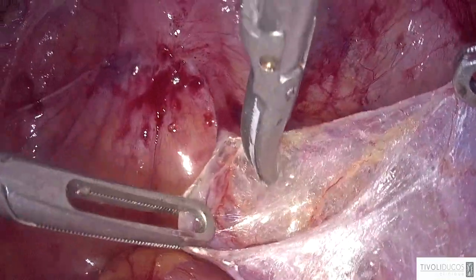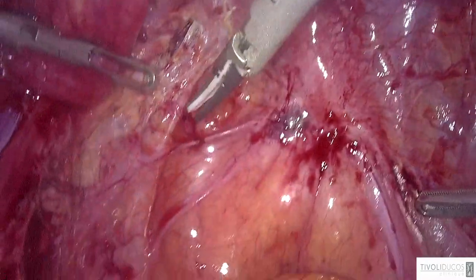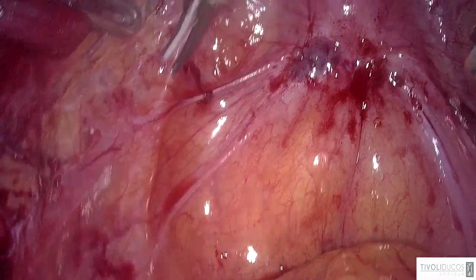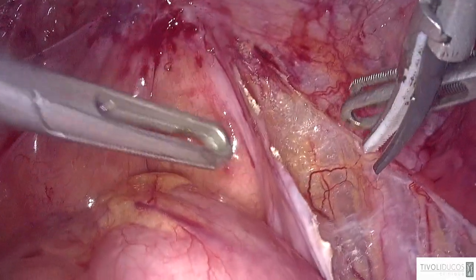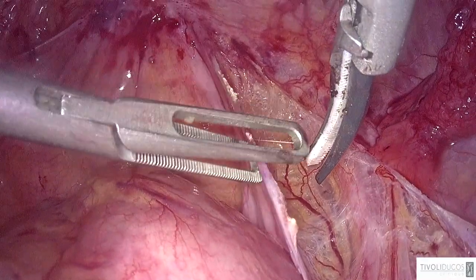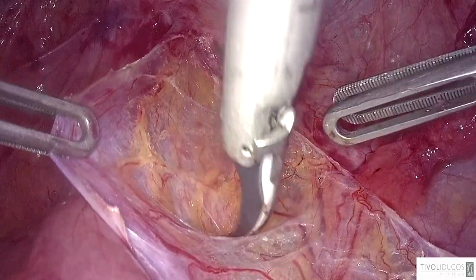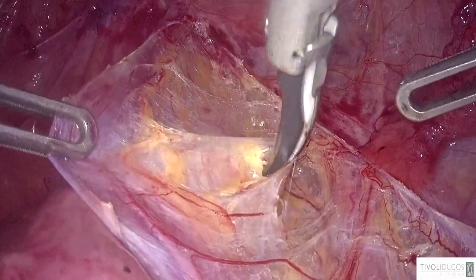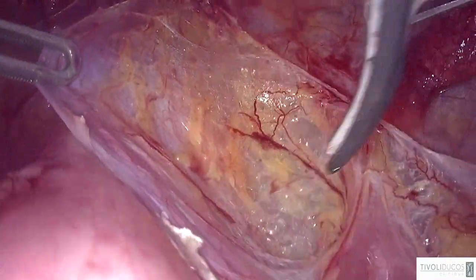of the hypogastric nerves. The hypogastric nerve is very easy to find on the left side, while on the right side it must be here. I saw it before starting. It must be here in this fat tissue. It must be here.